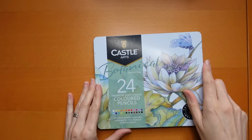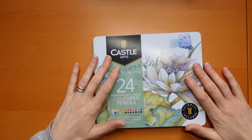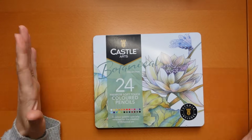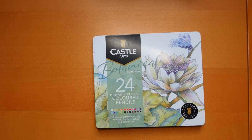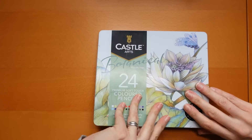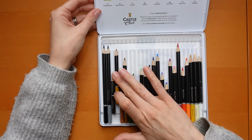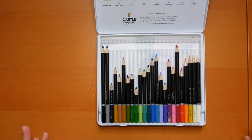Now, this is the first Castle set. It's actually the first set of pencils I was gifted by somebody who followed me on YouTube. And these are the Botanical set. If you want to try Castles for the first time, this is definitely the set I would recommend because there's a lovely range. I haven't used them much. A lovely range of colours. You've got a light yellow and a darker yellow.